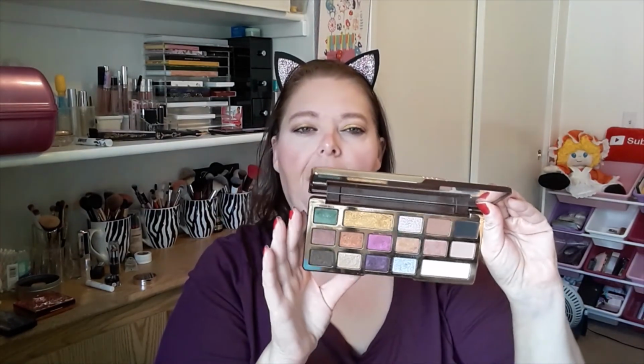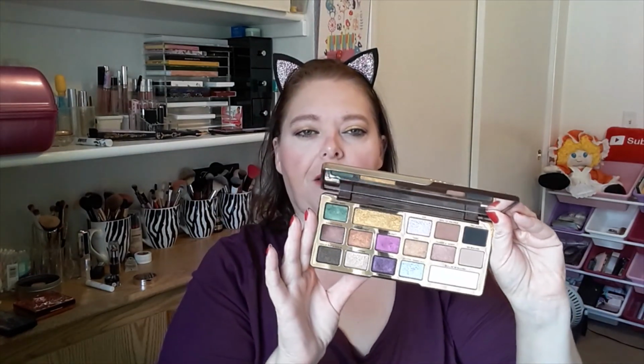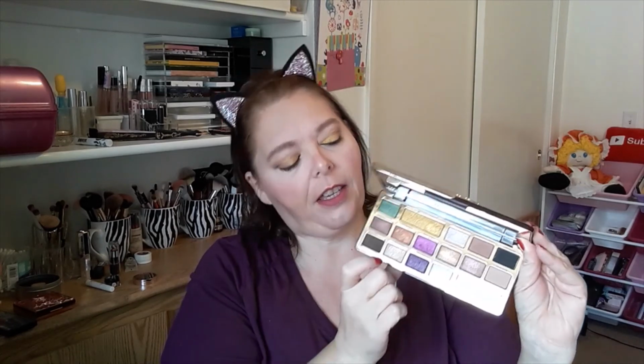Okay, next, Too Faced Chocolate Gold Eyeshadow Palette. This was 233 grams. It's currently 232 grams, which is pretty cool. That's what the packaging looks like if you haven't seen it. It's beautiful. I always have problems opening this. And that's what the palette looks like.